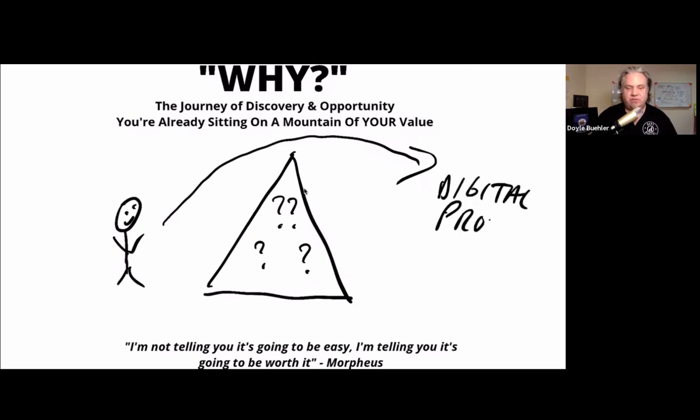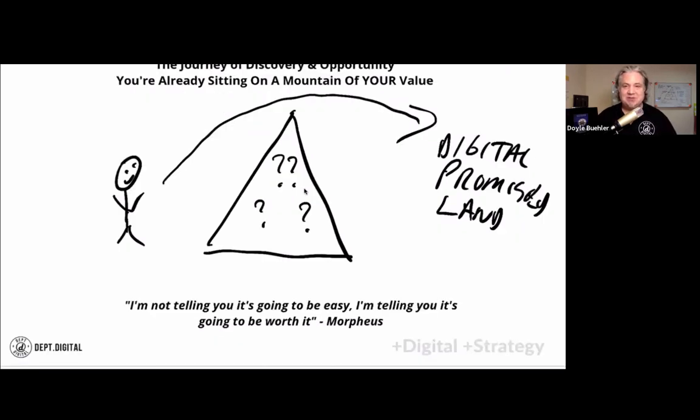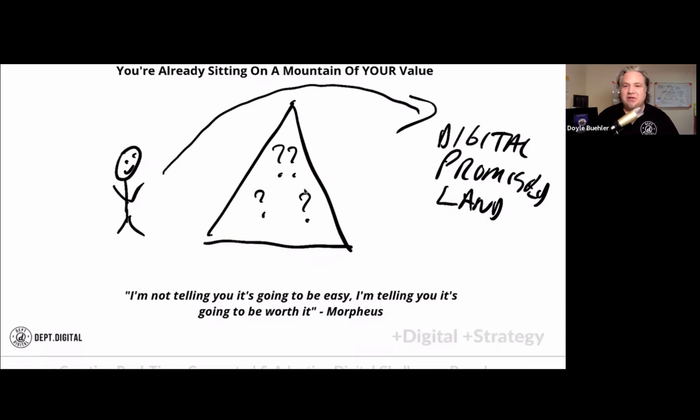Okay. And we've all heard it. We've all seen it. We've all sort of understood, oh, if only I had this, or if only I could do that in the digital space, then I'd be so much better and everything would be well worth it. Right. The problem, guess what? It's not easy. It hasn't been easy. It's not going to be any easier. It was a lot harder even 16, 17, 18 years ago. I'm not here to tell you it is going to be easy. I'm telling you that it is going to be worth it, right?